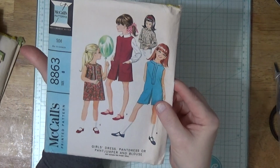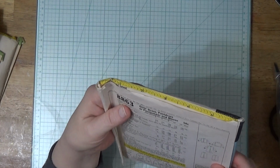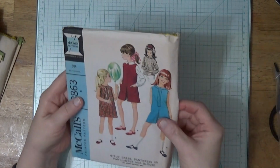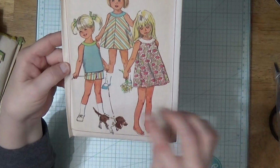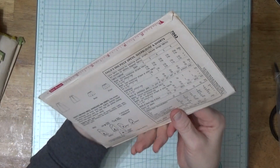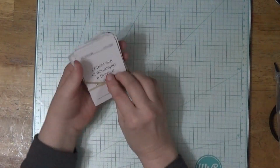This one I thought was cute. It's not as old. Probably no date, because it's McCall's. Oh wait, they did. 1967. Hey, good year. And look at these girls. She's walking her dog. They look like they're ready for a nice sunny afternoon. 1967.